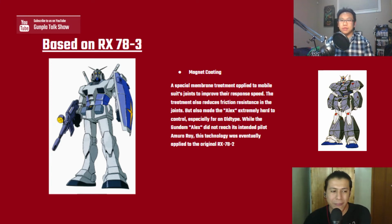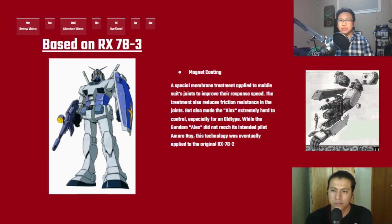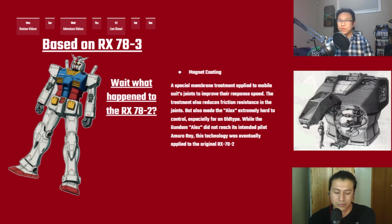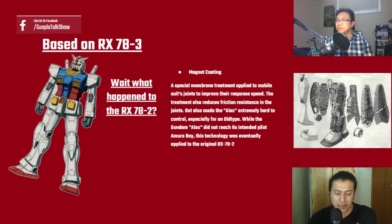What makes it so unique is a little background. It was based on the RX-78-3, believe it or not. Wait, what happened to the RX-78-2? That's a really good question. The RX-78-3 was damaged and transported with the RX-78-2 on the White Base in the initial attack at Side 7, and later transported back into the hands of the Federation forces at Odessa.